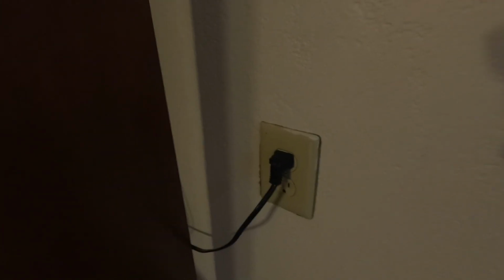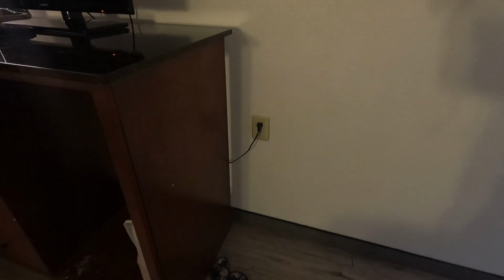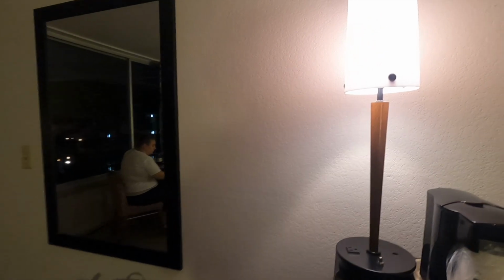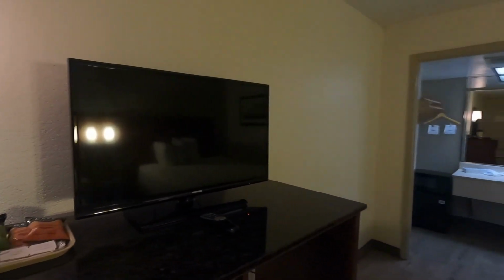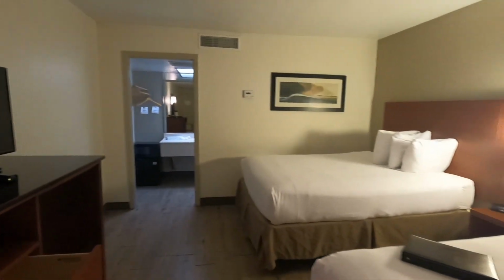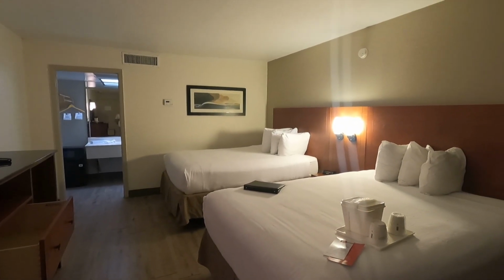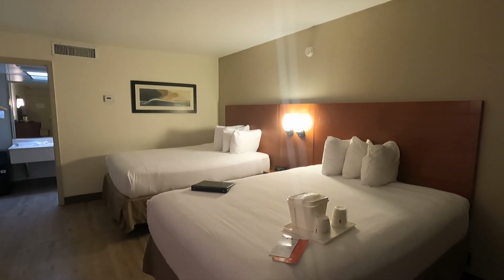You've got one up here, and you've got a further two down there, plus two here, but obviously these ones do have things plugged into them at the moment already, so just have a think about that. But overall, first impressions are pretty good for a nice cheap hotel in the Orlando area.